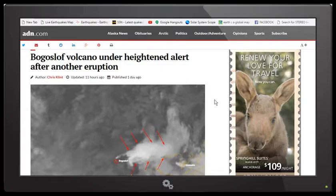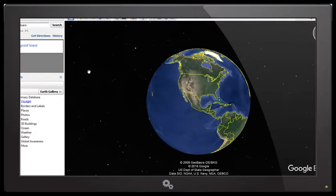Now, one thing I wanted to mention to you, over the last couple of days, they have an active volcano in the Aleutian Islands, Bogoslof volcano. This volcano did erupt a few days ago, and they had an aviation alert because they didn't want planes flying through it. So I thought I would just go ahead and take a look at where exactly this volcano is.